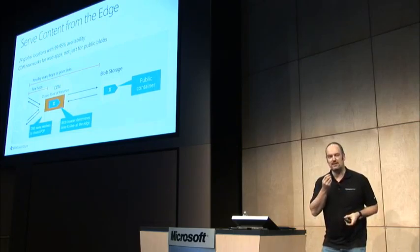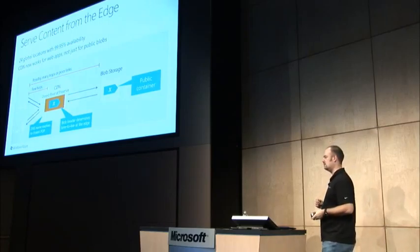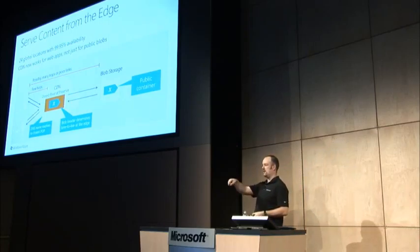You can be really slippery and tricky with this. If you've got a page that makes an AJAX call to pull back a menu, and the menu is normally delivered in JSON format, why don't you store a JSON format file in the CDN and pull it from the CDN and then render it? Ooh.